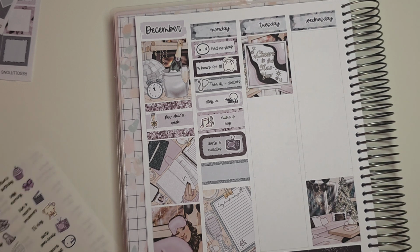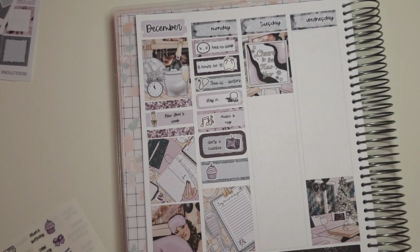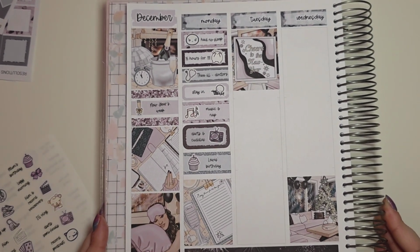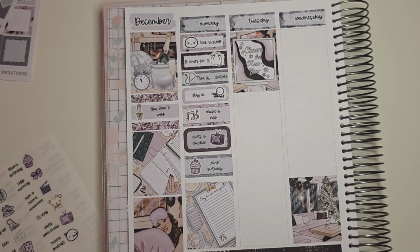Okay. And then finally, I was actually supposed to mark this at the beginning of the day, but it was my stepbrother's birthday on this day. He was 17, so I'm marking that with a cupcake sticker from Plannerface. So that's Monday, and I'm already a lot in love with this. This is turning out super cute.